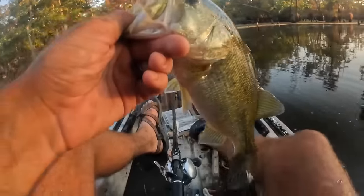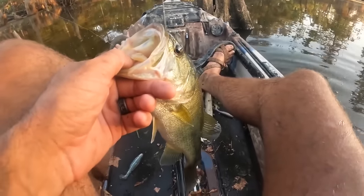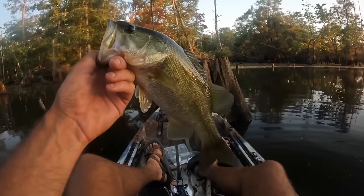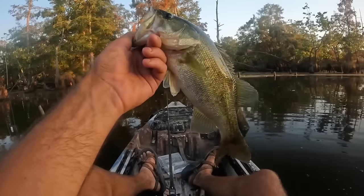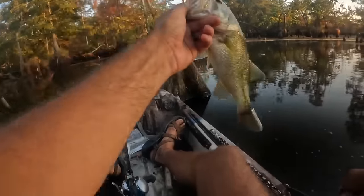I know we don't keep bass all the time, and it's really not for any political reason or nothing. It's just, we like to fish for fun just as much as we like to fish for food. And usually bass fishing is where I get to have some fun. We've got a lot of fish in our freezer, but we'll eat these fresh today. We'll add them on here to the stringer.